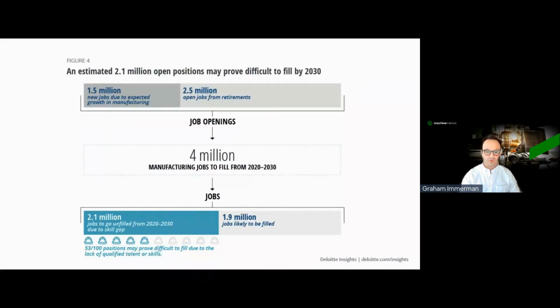And unfortunately, as many of us know firsthand, some of these things are more difficult than others. There are just simply not enough skilled workers to support the sector. And a recent study from Deloitte Insights showed that an estimated 2.1 million open manufacturing positions may prove difficult to fill by 2030.